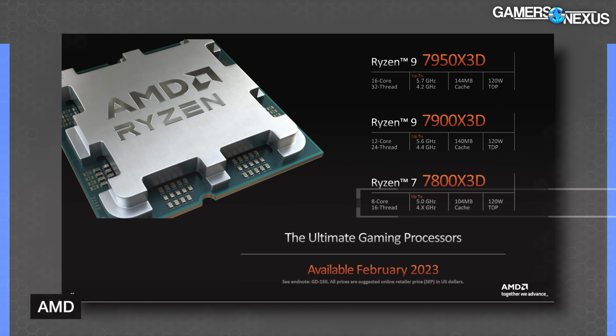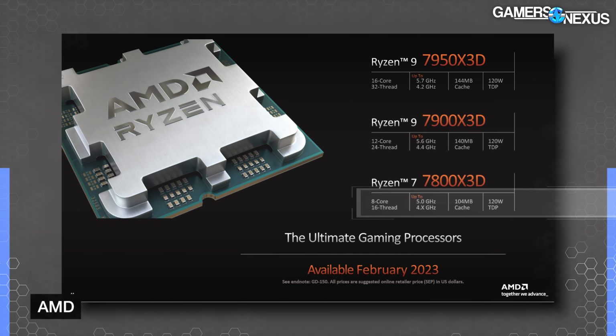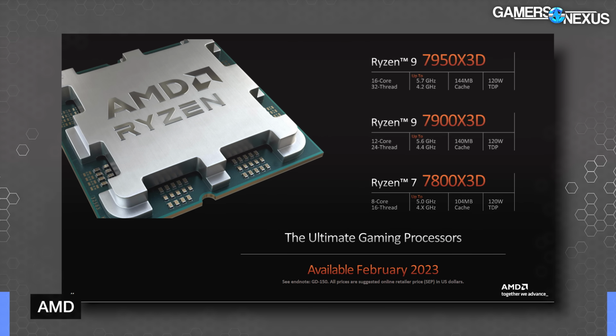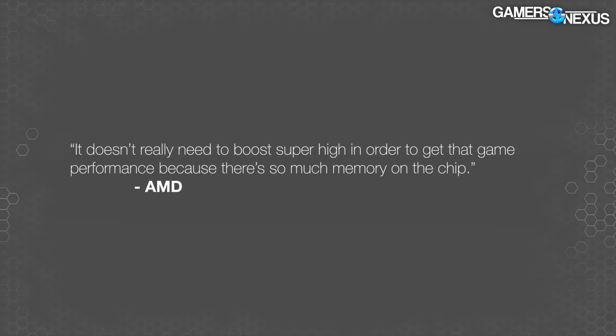Finally, the 7800X3D is most similar to the previous generation with 8 cores. Strangely, the listed max boost frequency is only 5 gigahertz for this, and AMD told the press this, quote, "It doesn't really need to boost super high in order to get that game performance because there's so much memory on the chip." That could be valid reasoning, we'll see once we review it, but cutting the boost by 400 megahertz versus the 7700X feels a little strange, considering that the 12 and the 16 core options didn't get their frequencies really cut at all.